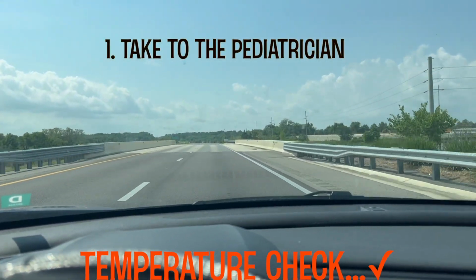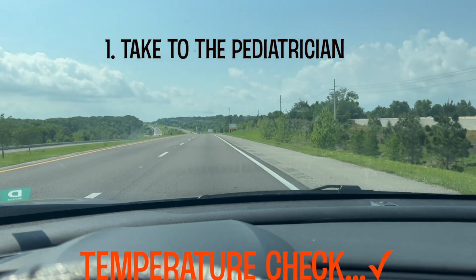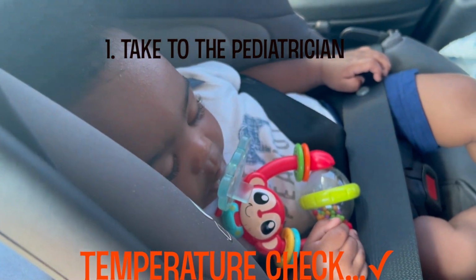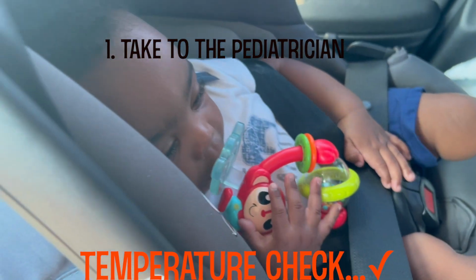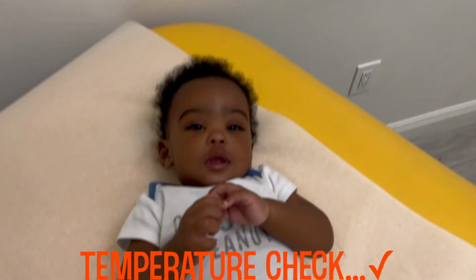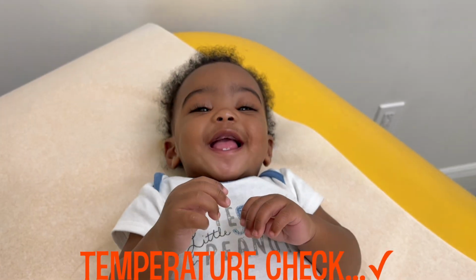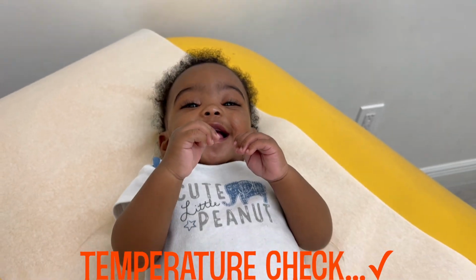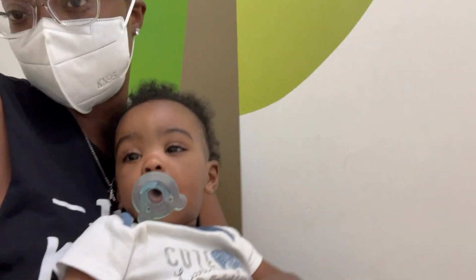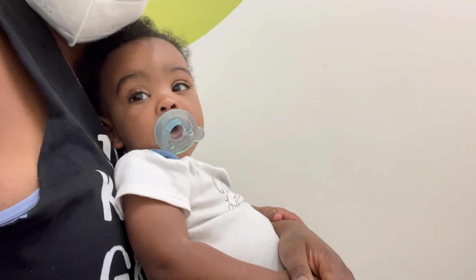So my first tip is to take your child to the pediatrician, obviously. You just want to make sure that it's just a cold, or make sure that whatever they're experiencing is not like the flu or RSV, which is an upper respiratory infection, or COVID, since we are in COVID time. So you just want to make sure that there's no other explanation for the fever besides maybe teething, or they just have a cold in general. So I just took him just to make sure, and all of his tests came back negative. So we're back to the home remedies.